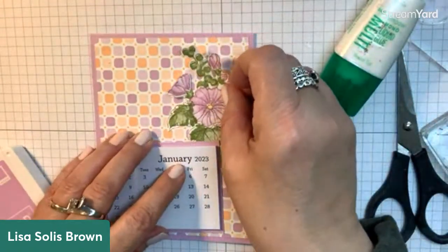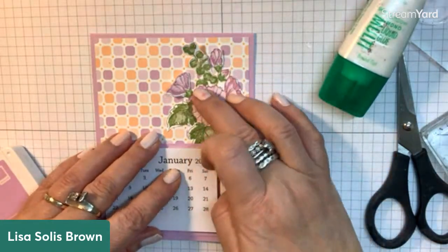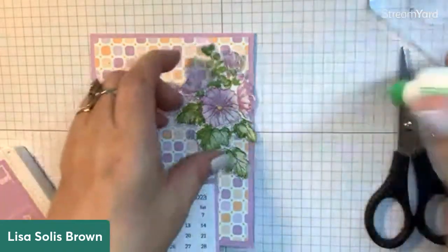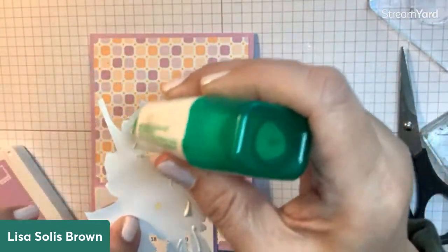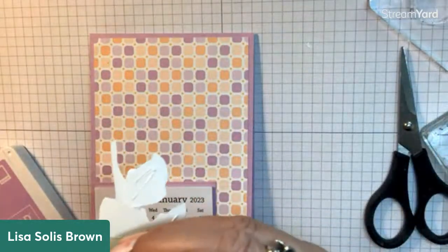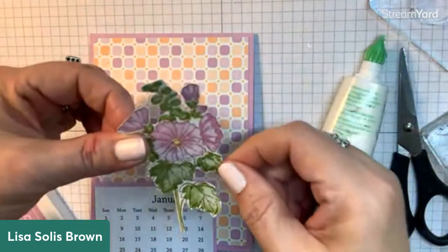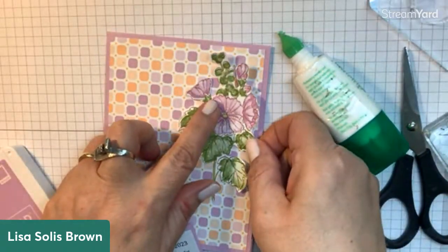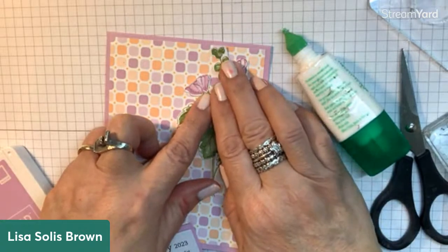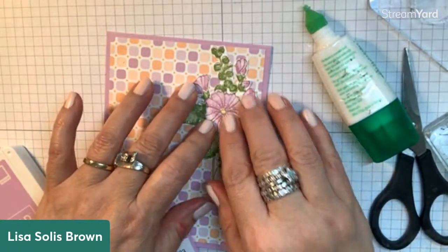And I want to put the flower on first. So I want as much of those beautiful leaves to show. So I'm going to do it like that. Let's go ahead and get this on. Little glue, not too close to the edge so it doesn't squish out. And put it as high up as I can on that designer paper.